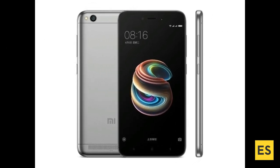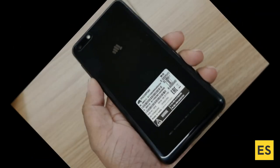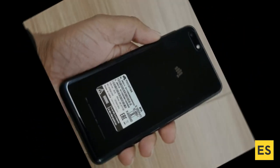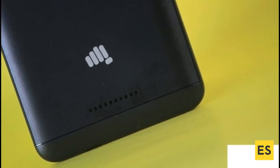As for launch offers, Micromax says any new or existing Vodafone consumer, with a 1GB data pack, will get an additional 10GB of data a month for 5 months, totaling up to 50GB of additional data.